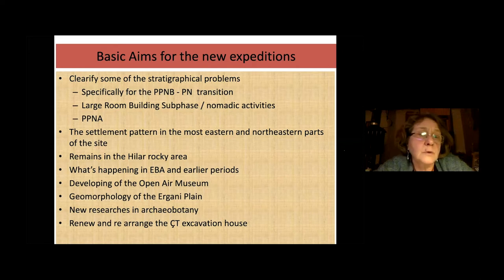This was also seen in some sites in northern Syria. So, and Sumaki definitely show that at least two phases of Sumaki were settled by the nomadic people. So what's going on in Çayönü, we have to find more clues, more data on that era.